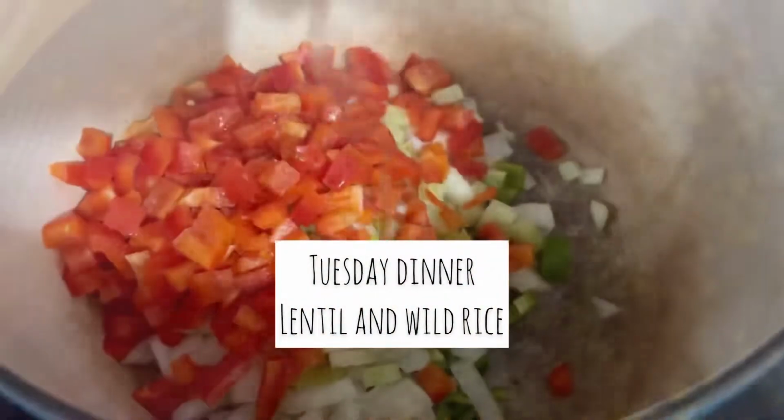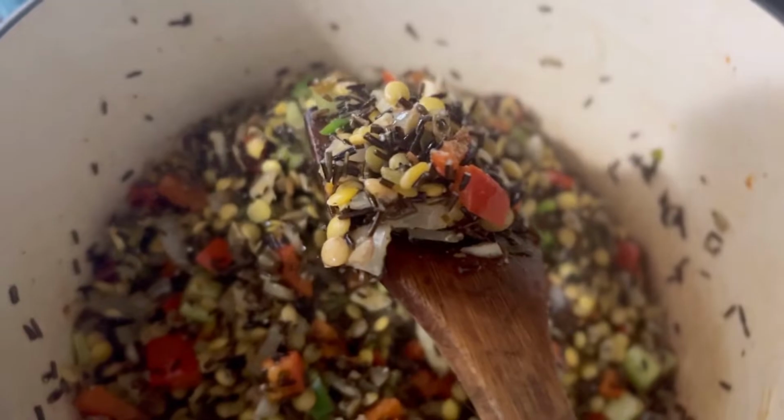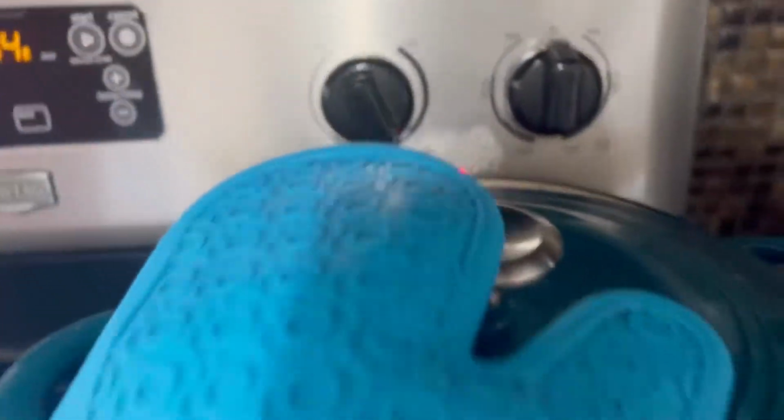On to dinner, we had soaked some lentils, and we are going to make some wild rice. Isaiah is over here helping with the seasonings. We put all these vegetables into a pot with the wild rice, and we just started to brown everything and meld all of the flavors together. We added some water, and we're going to cover it up and cook it on about low to medium.